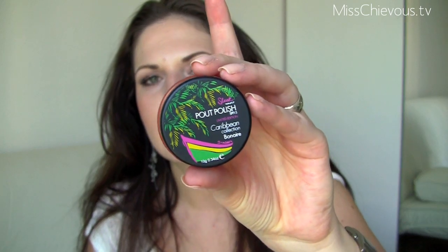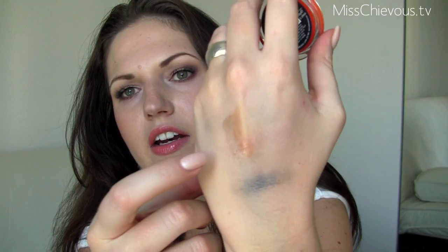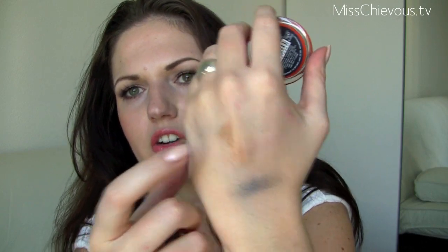Pout polish. This is also from the Curacao edition, and this is in Bonaire. I was like, yay, oh my god, I love orange. I love orange lip glosses. I already have several of them. But this really isn't as pigmented as it looks in the pot, which might be good for some people. So there it is on my hand. Okay, I've got a little bit of eyeshadow underneath, but it's really not super pigmented. It doesn't look like this on your lips.